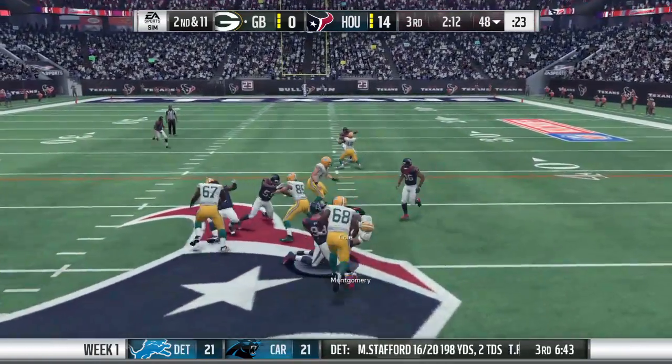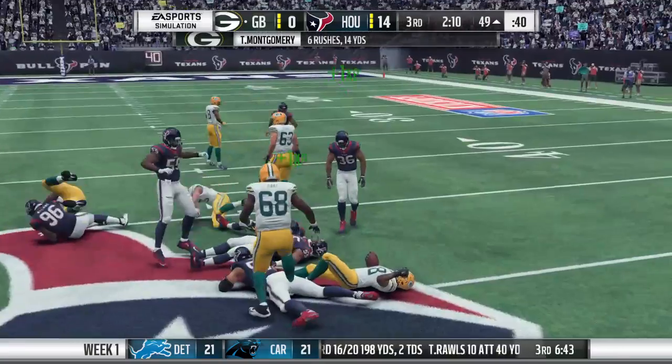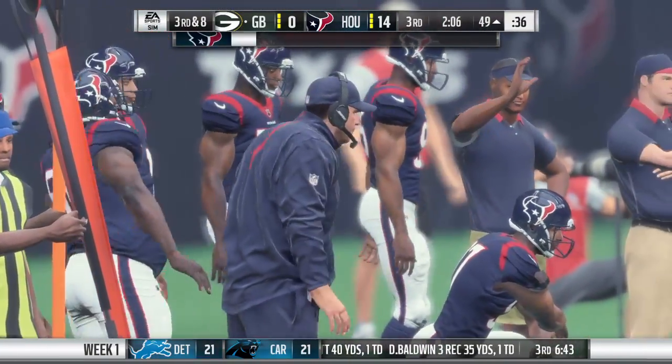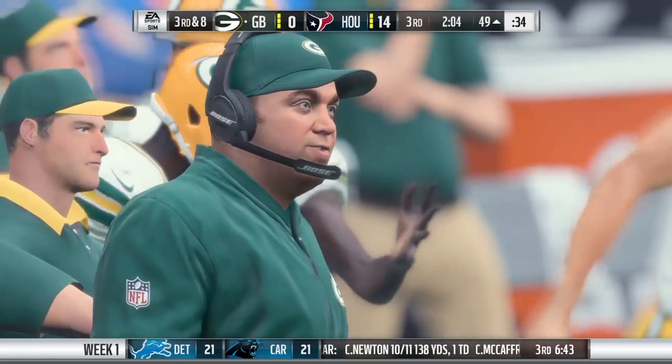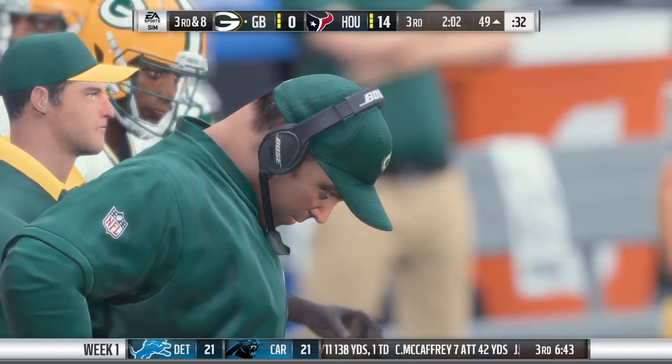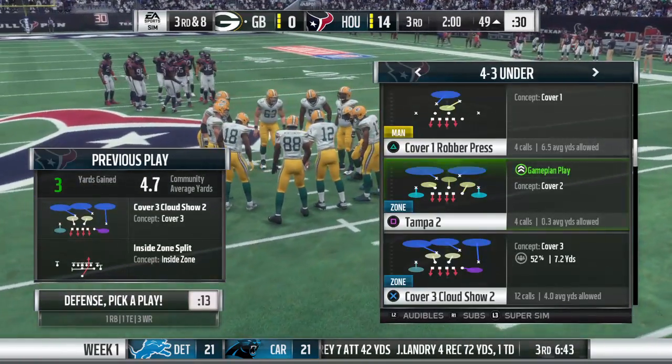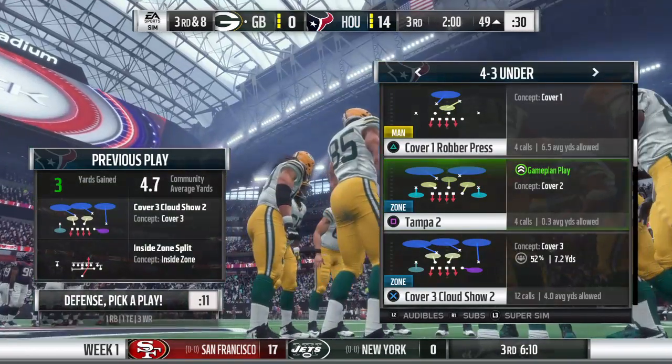Rodgers hands to Montgomery. And he might have got this across midfield, not by much. They'll mark it down at the 49. Give him 3 yards on the run there. That still leaves him with a difficult 3rd and 8 coming up. Well, they're hoping that the second half is better for him than the first half. They've got to find a way to get him going. He's a big part of their offense.